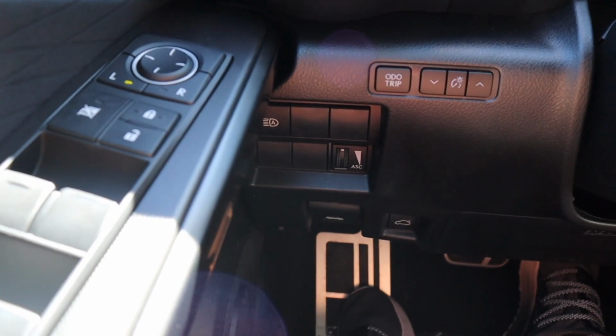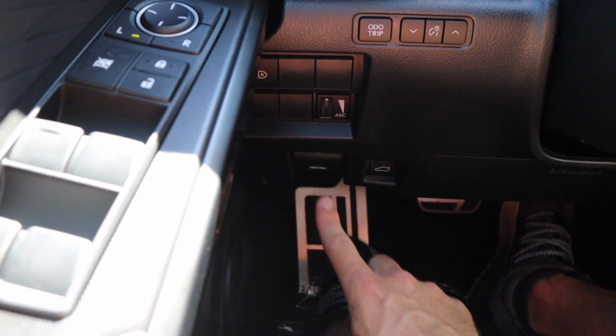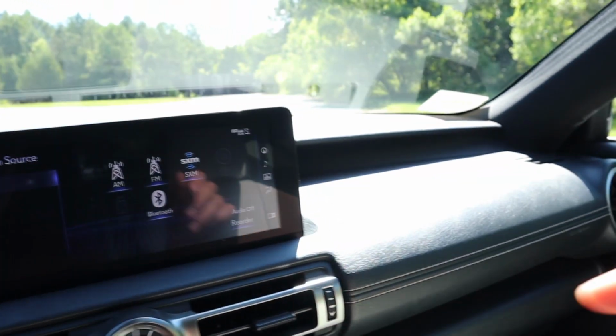Now on this left side, there's the automatic headlights along with a dimmer switch, some odometer settings. You have a trunk release and hood release. There's one air vent. We do have some leather on the dash, which is nice to see.